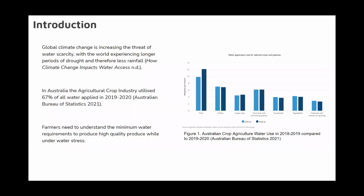Our project was undertaken as the agricultural crop industry utilises the highest amount of fresh water within Australia, which in conjunction with extended periods of drought and increasing population size has put an immense strain on both our current and future water availability. Therefore, the need to understand the minimum water requirements for produce is beneficial to help relieve the stress of the agricultural crop industry on water supply.